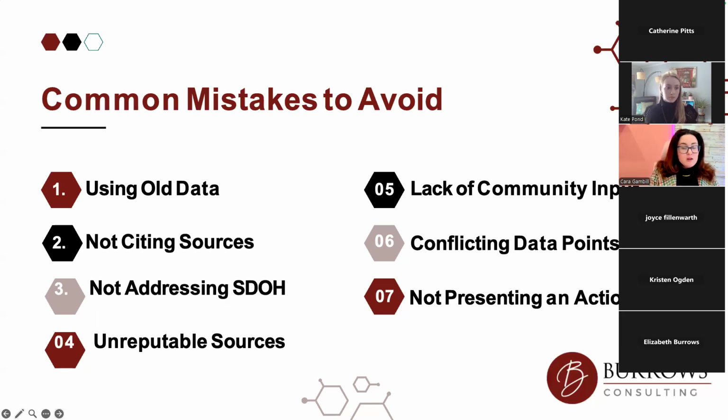Not citing sources. Always be sure to cite your sources. That way, anyone could go back, they could check them, they could see them. The reviewer might be interested in looking up more information on that resource. Not addressing social determinants of health. So not addressing things such as transportation that may be an issue in the community that does impact health, because maybe people can't get to their appointments.